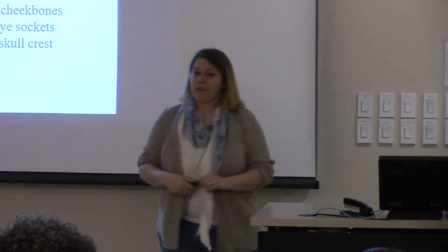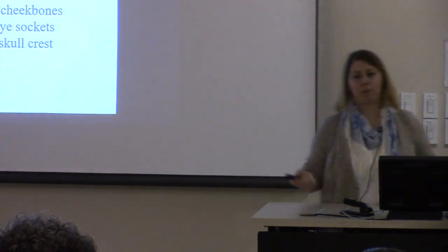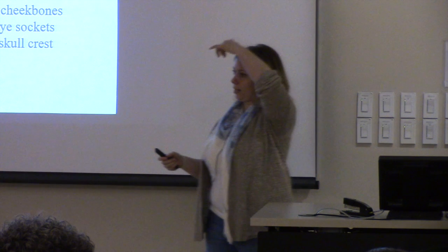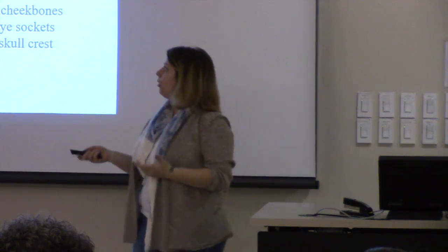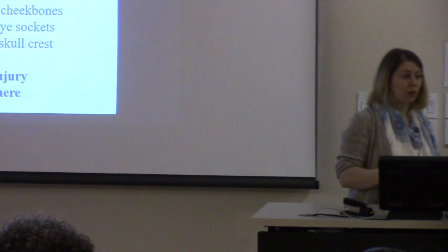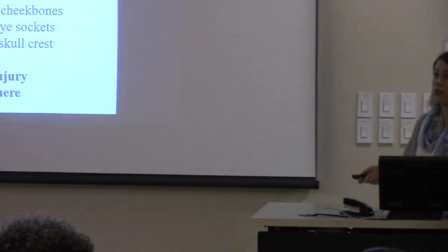Periosteal reaction was definitely very common, which is partly because it's a very generic term. 23 of them had periosteal reaction, so some sort of bone bruising or potential illness on the cheekbones. 6 had it on the eye sockets, and 2 had it on the sagittal crest. That's this part right here. So by and large, most of these injuries are happening on the zygomatic arch. So 31 specimens had some form of injury to the zygomatic arch, the cheekbone.